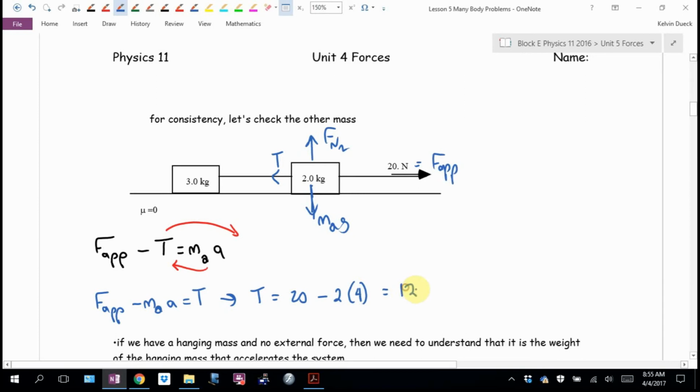So from now on, pick whichever mass is easier to find the individual force. I'll give you full marks for whichever one you use, but be lazy. Give me 1 second here.